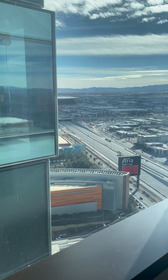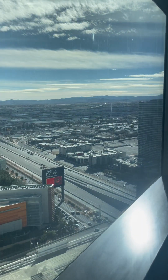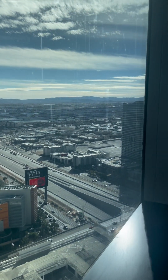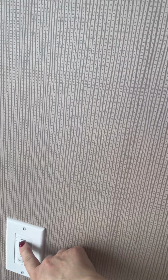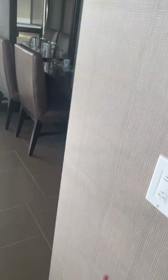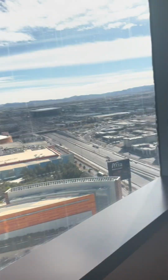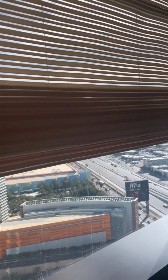So this is the Panoramic Suite. You can see all around Vegas from here. It's on the 41st floor, so it's a lot to do, a lot to see. The way the blinds work is a button on the wall, and it puts them down. And there's another one for if you want the blackout curtains down.